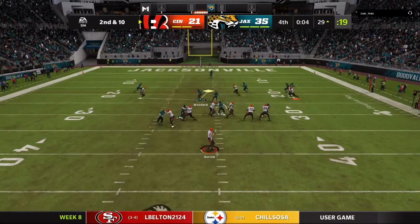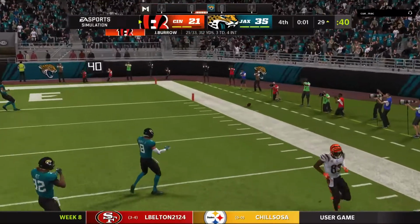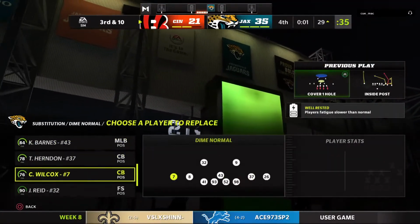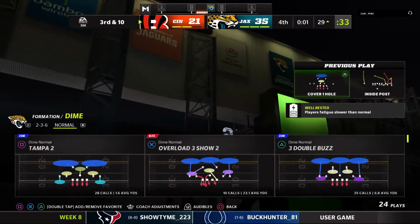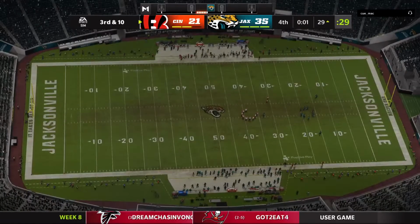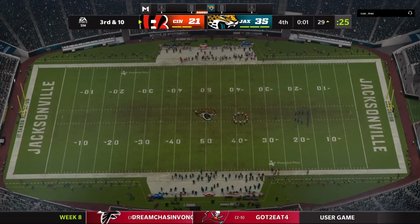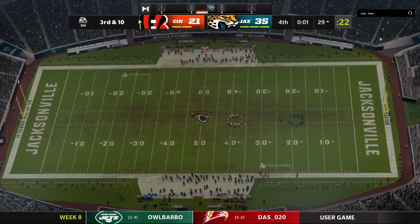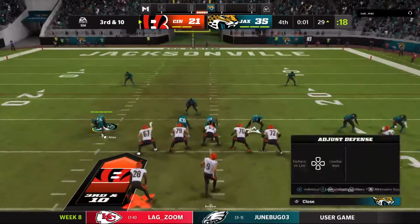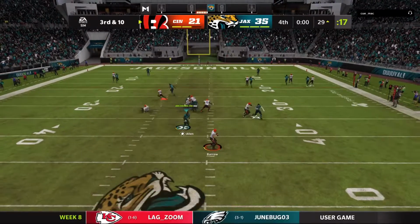To throw, Burrow. And this will be incomplete. 1 second left to go. And now the focus is really clear. They need to get that 1st down and either get out of bounds or maybe use one of those timeouts. A final shot now for Burrow.